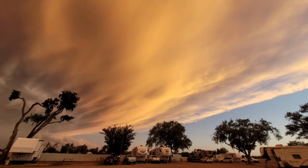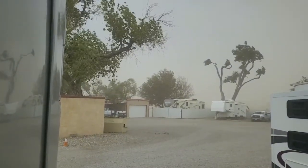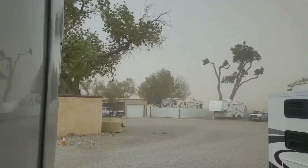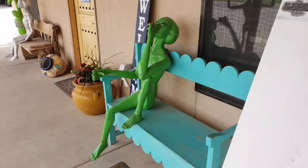We learned that storms like this up here turn into massive dust storms. You go outside, you get sandblasted. Well, we hunkered down and simply waited for the storm to pass. Those aliens could have picked a better place to crash, I'm thinking.